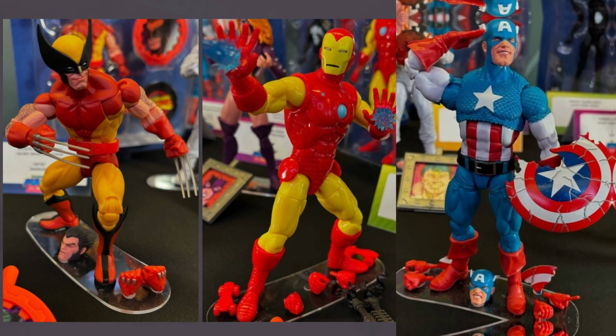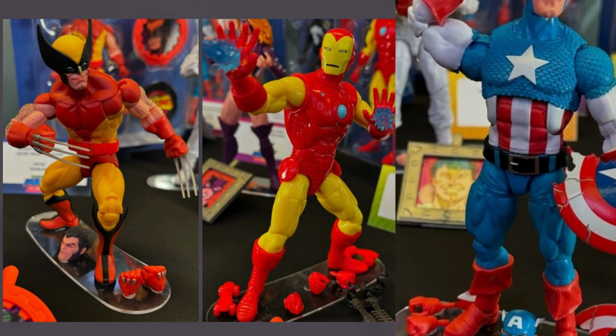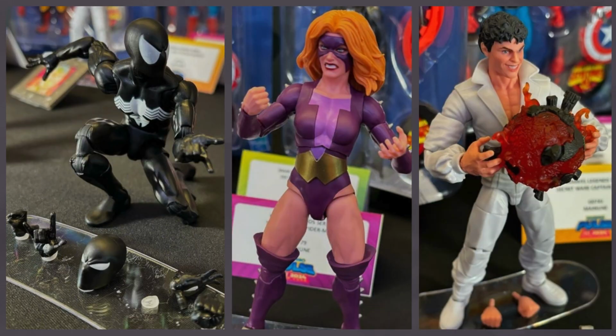Still really like the broken shield here, and it looks very distinct in comparison to the Endgame shield. He does come with some really good hand mold accessories, an overall good figure that, yeah, would be a good part of the collection. Next 3 up are the Black Suit Spider-Man, Titania, and Beyonder.